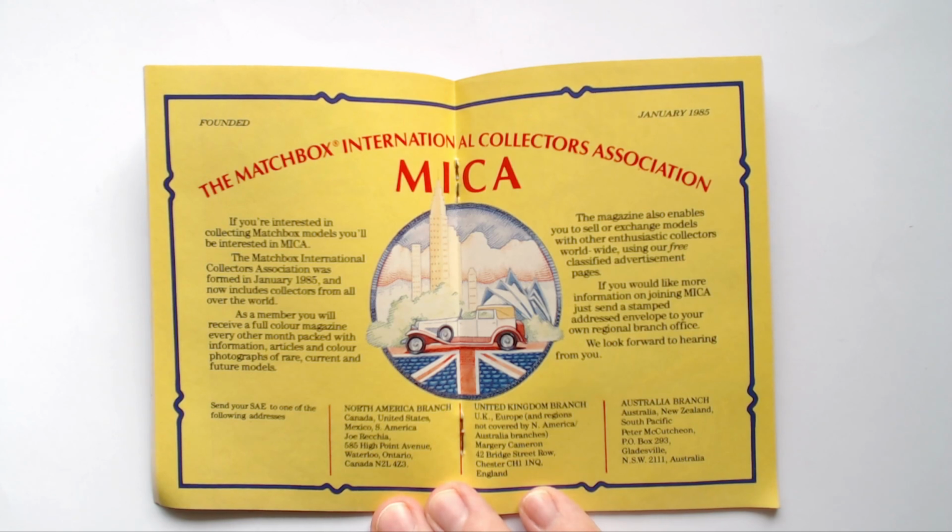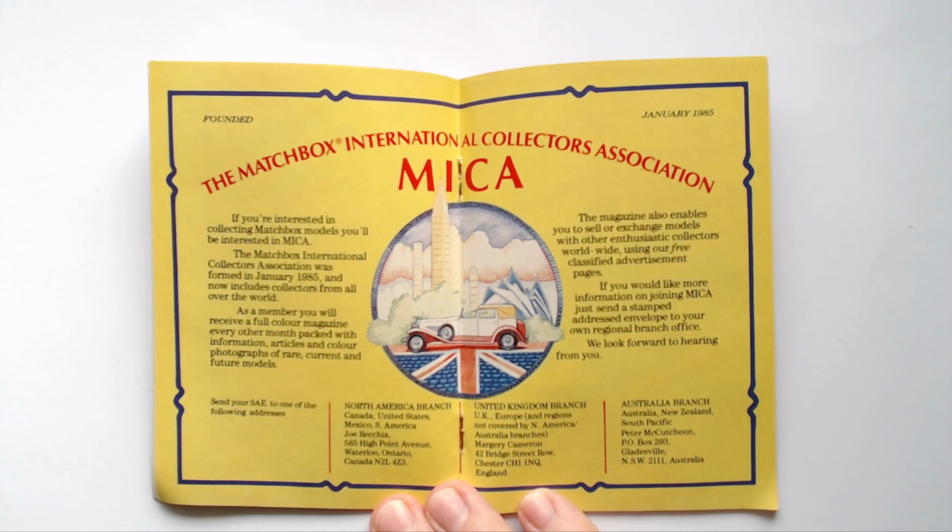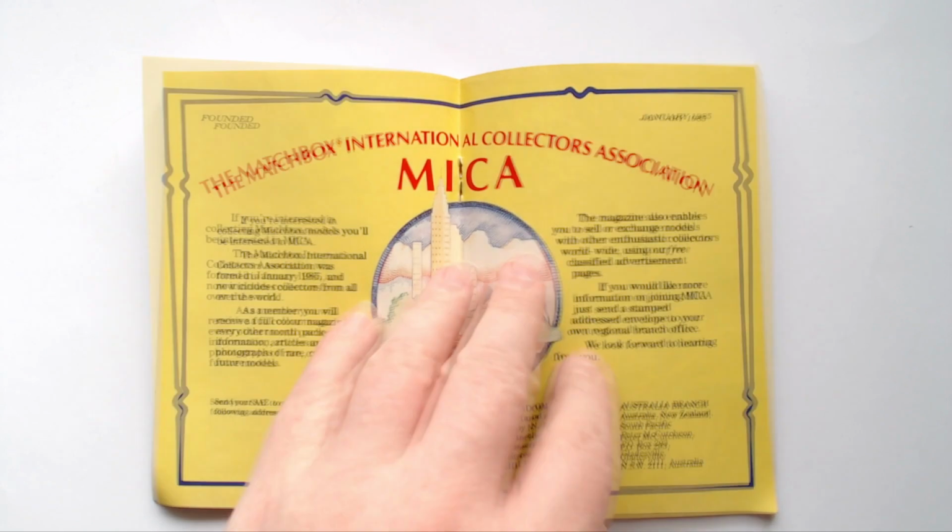The Matchbox International Collectors Association. January 1985 founded. Yeah. Mika. I wonder if that's still going. North American branch, United Kingdom branch, Australian branch. Wow. Okay. Interesting.